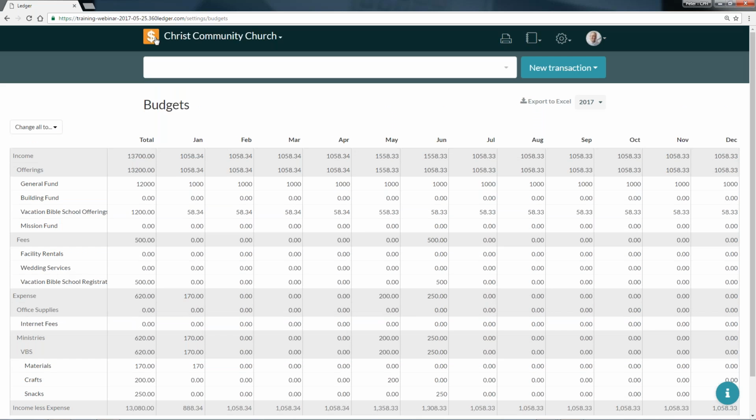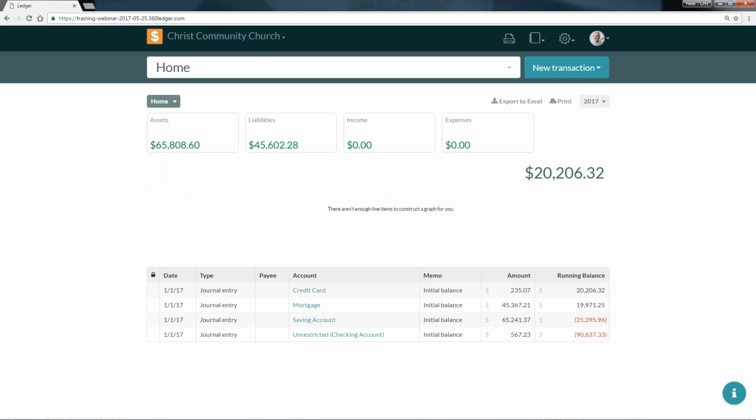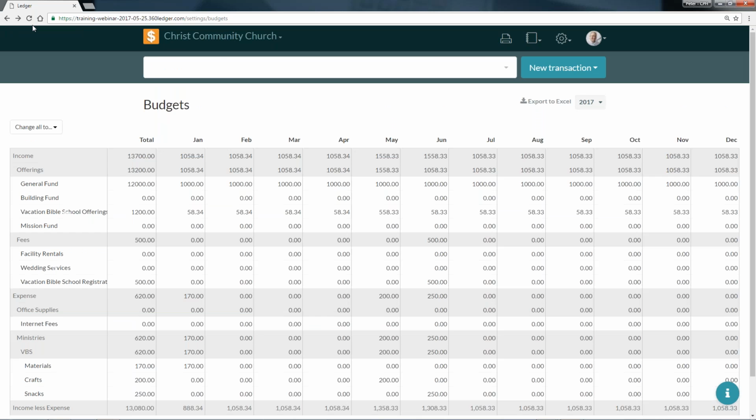All right, let's go back to the main screen here. Dave, any additional comments to add on budgets before we get into transactions? Again, as Peter mentioned, I think each of us knows our Excel gurus at our churches. You can export out to Excel, and you can manipulate and change some of the numbers, and then you can import it back in. Yep, so that's a great help.